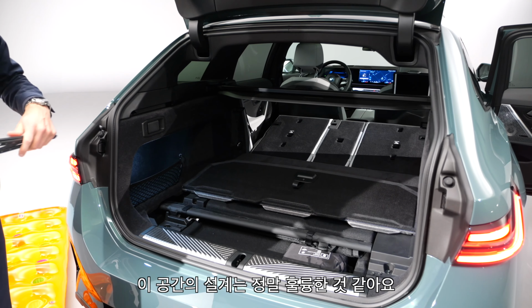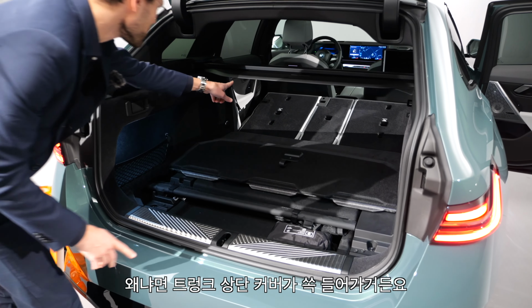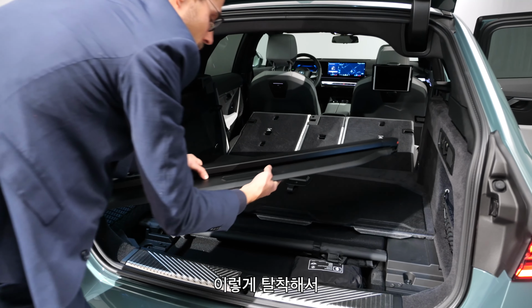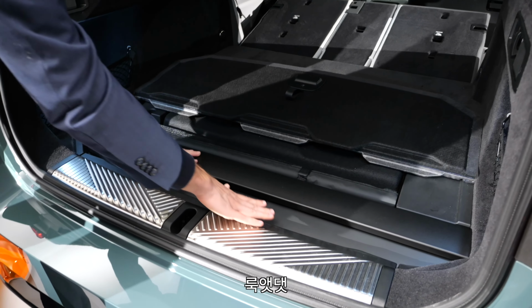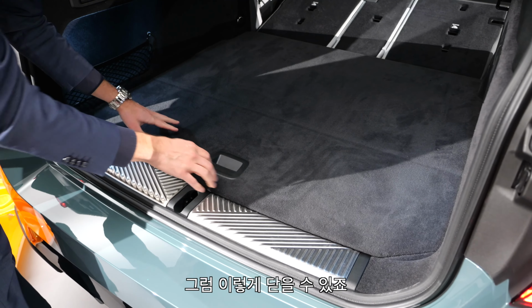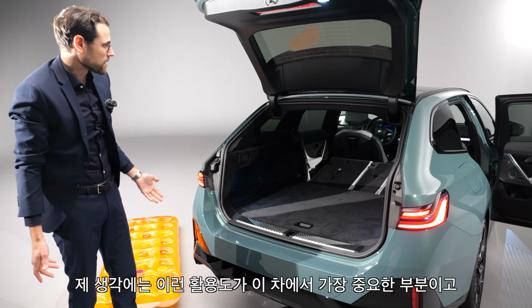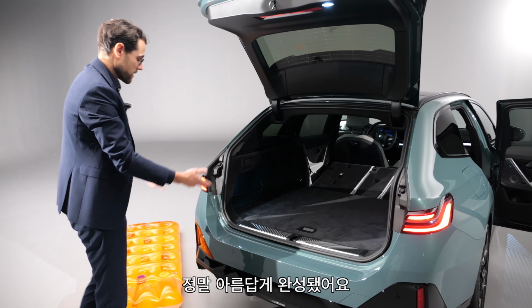At least one thing that is very well working is the release for the top cover here, which is easier. Just push here, push there, and then you can easily get that out, and also you can easily store that underneath. Look at that. That's a super clean solution. Then you have this here to pull it back. There we go, maximum setup. So this is the most important thing about this vehicle, and also how the hatch is attached right there. And it is beautifully done.